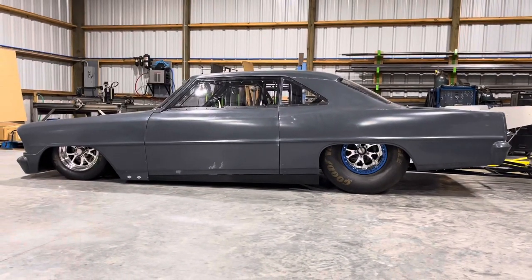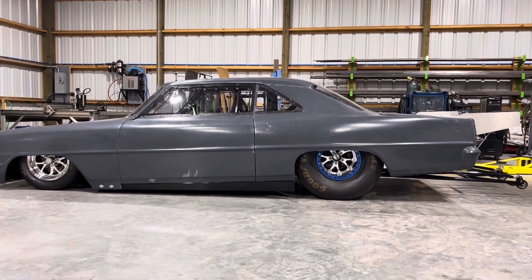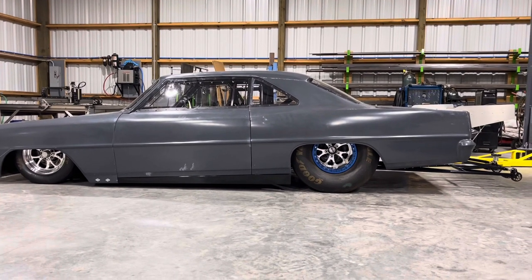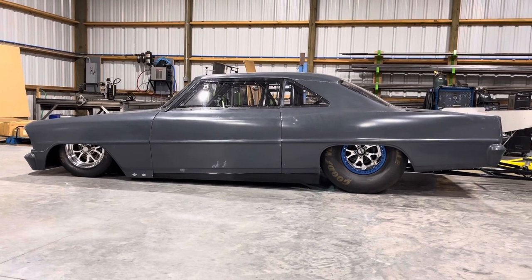Right now there's no weight in the car, the motor and transmission are not in it, so it does sit a little higher in the back. But it's low. When you walk up to it, she is low.